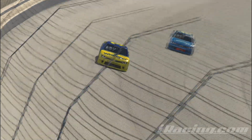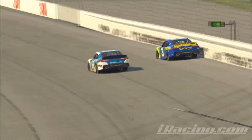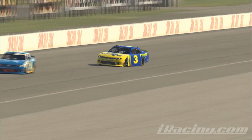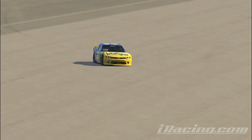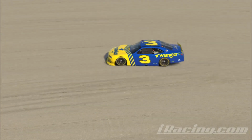Lap 12, Matthew Lee on the outside in that Wrangler number 3 goes a little bit too wide, tries to keep it off the wall, and then gets that hospital wobble trying to keep it under him. Unable to keep it in a straight line, hard into the wall. We stay green, however, as he is off the racing surface. Brandon continues to lead.